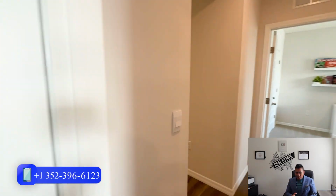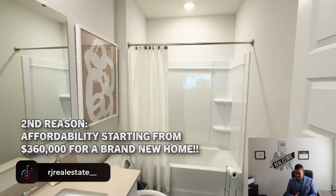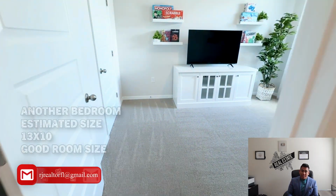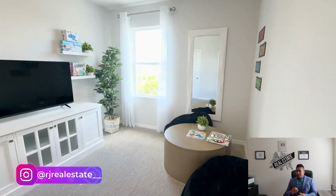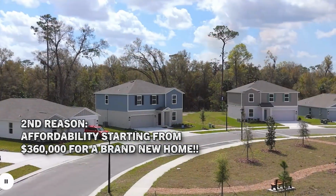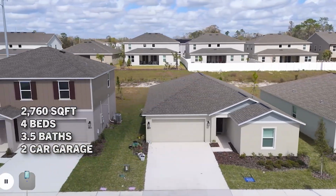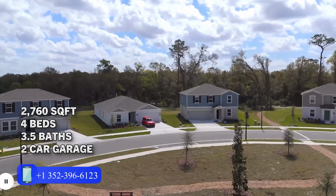The second reason why you need to consider this is the affordability. Yes, since this is a developing area and they keep growing, the home price here is very affordable at this time. The starting price of this beautiful new construction home is from 360,000 and above, right? So 360,000 for 5 bedroom, 3 full bathroom, 2 car garage, over 2,000 square footage is a very good deal right now.